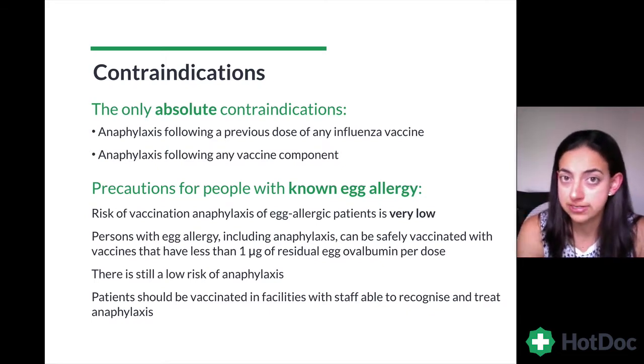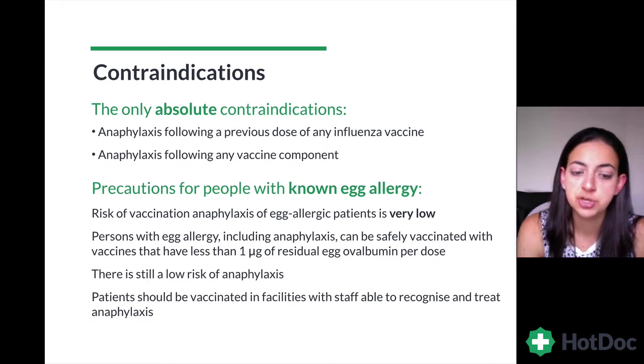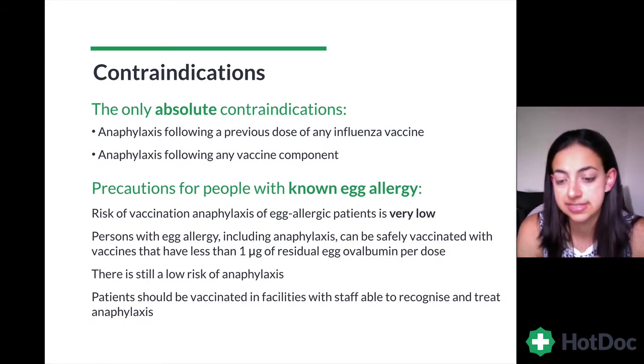There is, however, obviously, as always, still a low risk of anaphylaxis, like with any vaccine. And patients should be vaccinated in facilities with staff who are able to recognize and treat anaphylaxis.